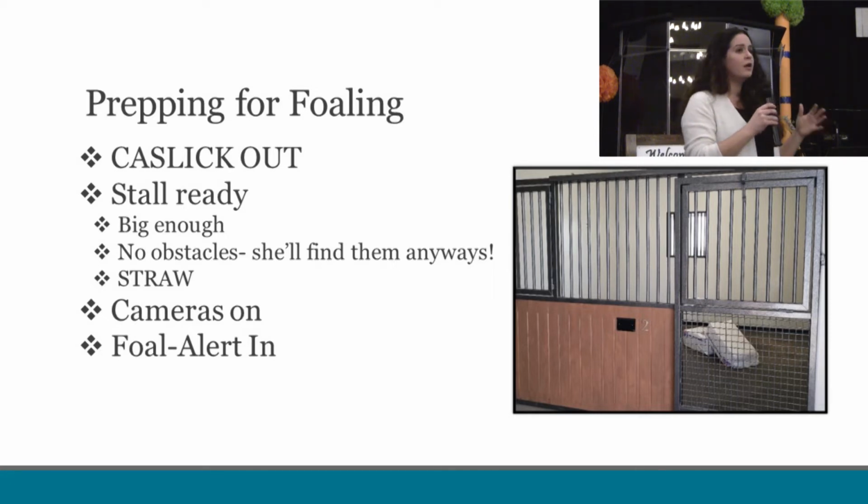Bedding them with straw is really nice. You don't have to bed her with straw the whole time, but if you see her getting close, putting out a nice clean straw for when she foals is great, and then you can clean that straw out. It absorbs a lot of the fluid. It provides a clean surface for that baby to enter the world on. We're going to have our cameras on. We're going to put in our foal alerts.